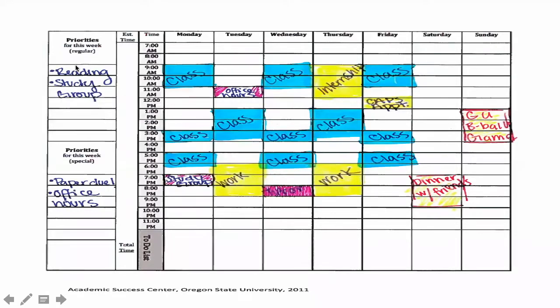And I actually think we have a couple examples of some study schedules. So up here on the screen, this is just one example. It's great if you're a very visual learner. As you can see, it's got some priorities for the week that are kind of regular everyday things, and then priorities for the week that are special. So maybe office hours, if your professor is having office hours during final exam periods, or study days, take advantage of them, especially as we're getting closer to finals. But this is great because it's color-coded, and you can kind of mark things out so you can visually see.